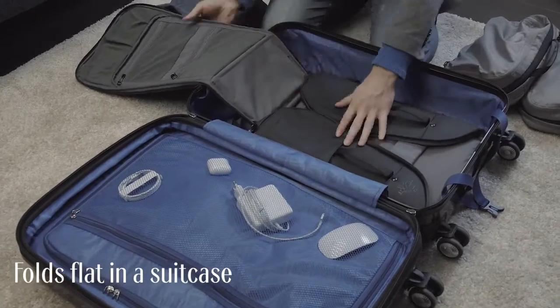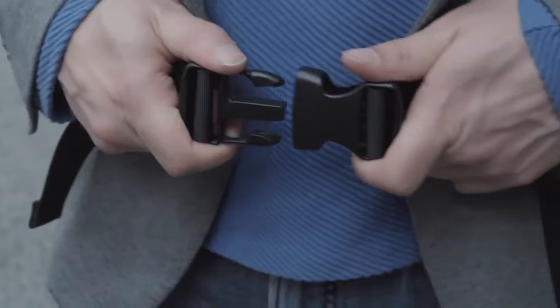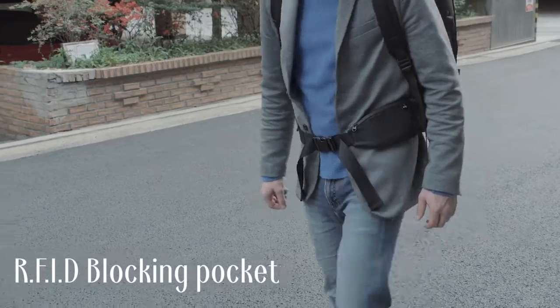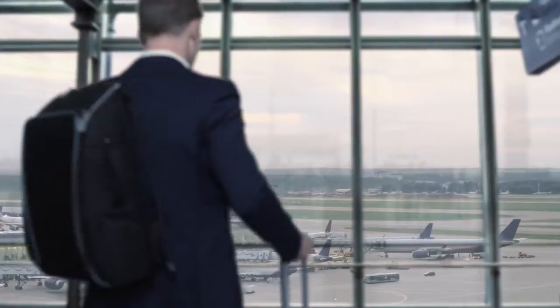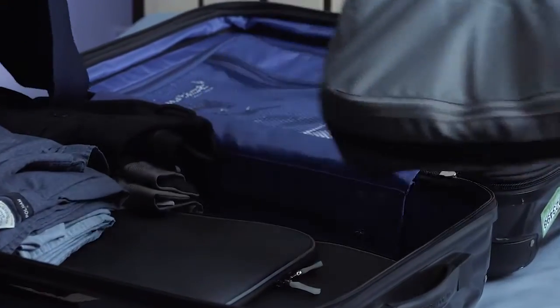The TDN backpack also folds flat in your travel suitcase. For safety while traveling, the TDN has an RFID blocking pocket built right in the belt. Make your travels hassle-free by easily packing and unpacking.